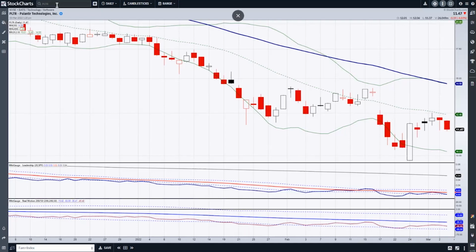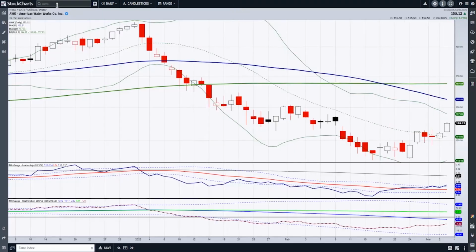All right, I wanted to show you AWK. This is the American Waterworks. I like this. It's still in a downtrend and still very far away from the momentum indicators that it needs to clear. But nonetheless, I like the fact that it made this bottom and now is kind of popping up here. So with this case, it's very simple. I think if we're going to see moves in the water utilities, which a lot of people are predicting, and it's not a crazy idea, especially since it's so outperforming the SPY, then first of all, you want to see this hold somewhere around 152, 153.